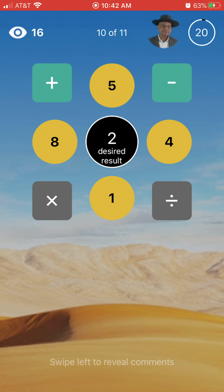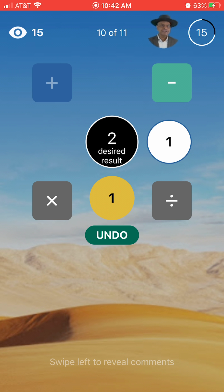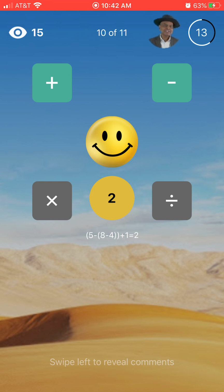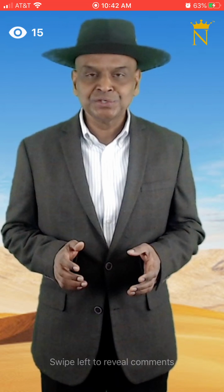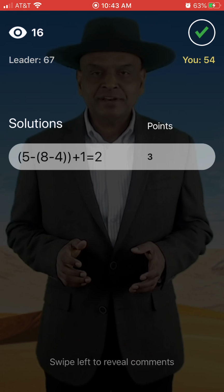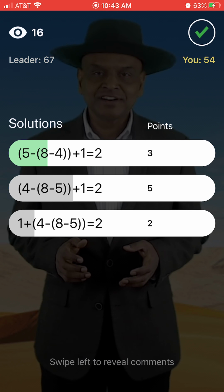Question number 10, the penultimate question now. So it's 1845 and the desired result is 2. So once again, it's got 90 possible solutions, and we've got several interesting variations of these games as well. I know you're thinking that it's pretty easy, and you're absolutely right. These are easy, and we want you to have fun with it right now, and then as and when we think it's appropriate, we will turn it up a little bit and make it a little bit more interesting.